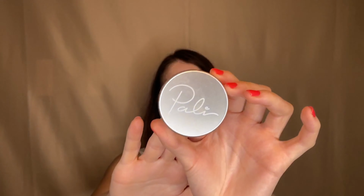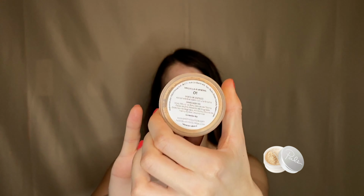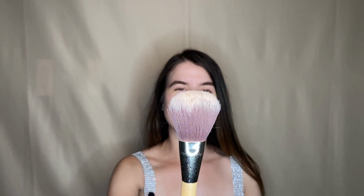So now I'm gonna be taking my powder foundation by Pali Maquillaje. This one is in shade 01. I'm gonna be taking my fluffier powder brush, take a little bit, tap off the excess, and then I'm going to start applying it. So this makeup look is actually very quick to achieve. The only thing is that you do need to put a little bit of time on your skin to get that flawless skin finish, because whenever you do your makeup, taking time, dabbing and all of that, that is when the product gets applied correctly.